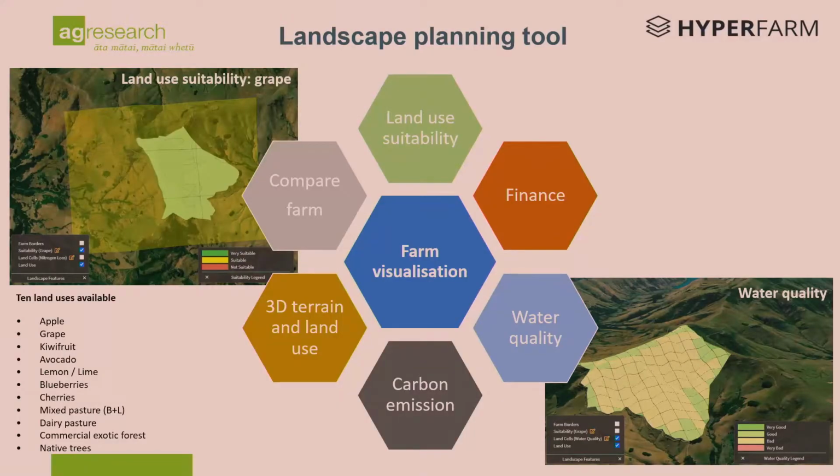These are aggregated, but we can disaggregate those into nitrogen, phosphorus, and sediment, carbon emissions, finance, and land use suitability. And we've created a 3D terrain, which looks really cool, but it enables people to visualize their farm a lot better. And what we do when we do that is we enable a lot of the tacit knowledge that people have in their head to be incorporated into the way that they're interacting with the tool. Katie.